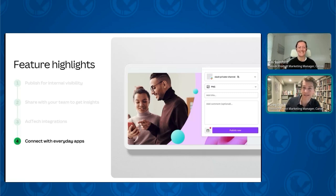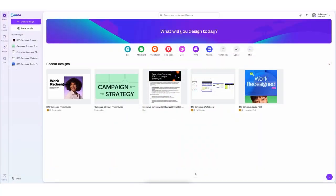Rounding out this functionality is something that's incredibly helpful for campaign management, and that is the ability to connect to everyday apps. Canva directly connects to a number of popular marketing apps, including Asana, Monday, and HubSpot. And this is something that we take advantage of when we're in our campaign management. We connect directly to the tools that we need to, such as HubSpot, to be able to send out emails pretty instantly, and it's pretty phenomenal.